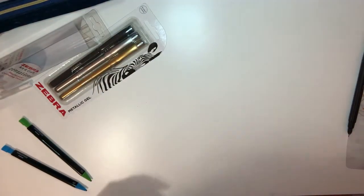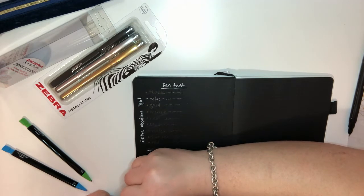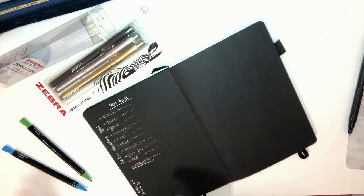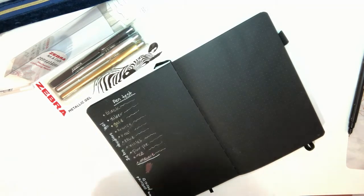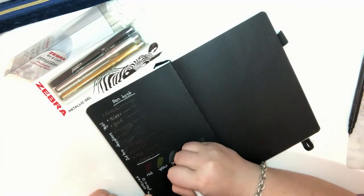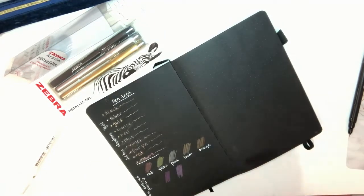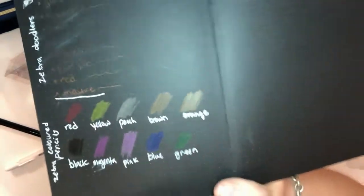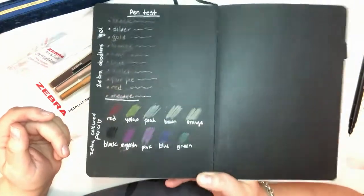I am going to do this in my blackout, but I am not going to do the same thing. I'm just going to do a color like I would. More vibrant on here and with the light, but these look really good.